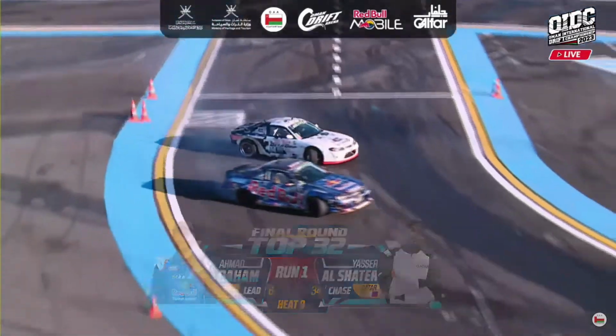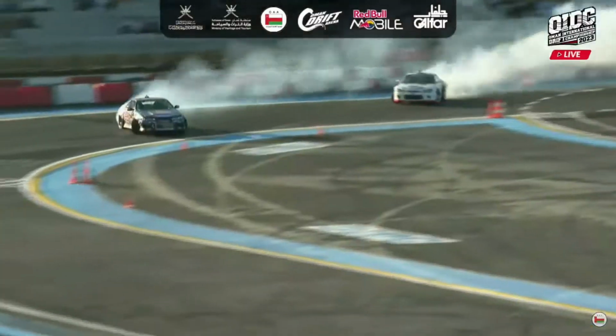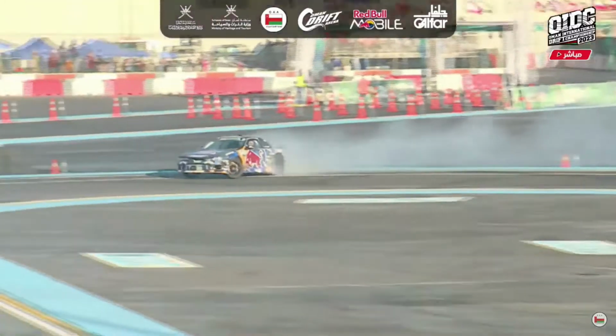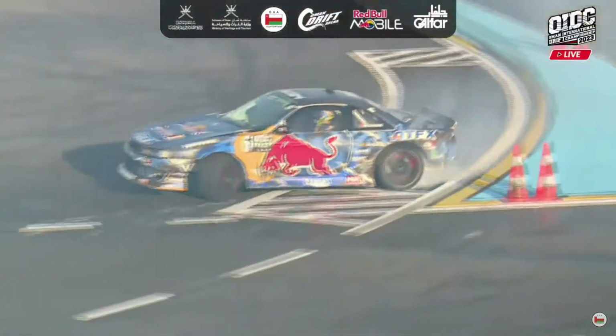But look at this, the Ham throwing it in lovely in the lead position as we see Yazir unfortunately just watching a bit too wide as he has to bail over now to avoid making contact with that wall. The Ham though is on a beautiful lead line as we hear all the pops and bangs from the Ham's car. It sounds absolutely amazing. Abdullah Jouard bails out.